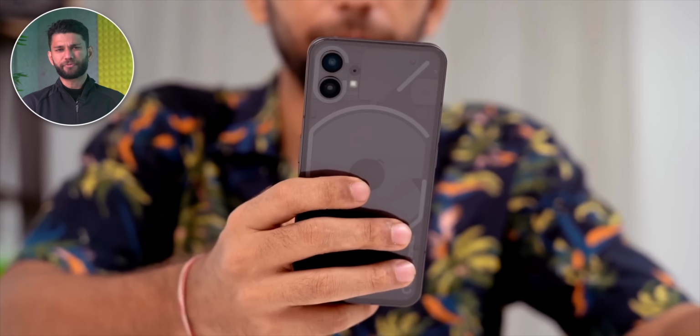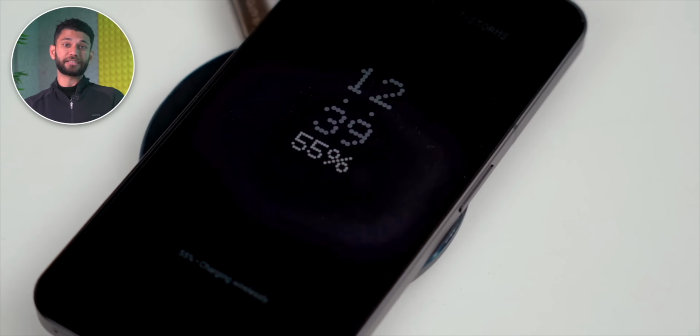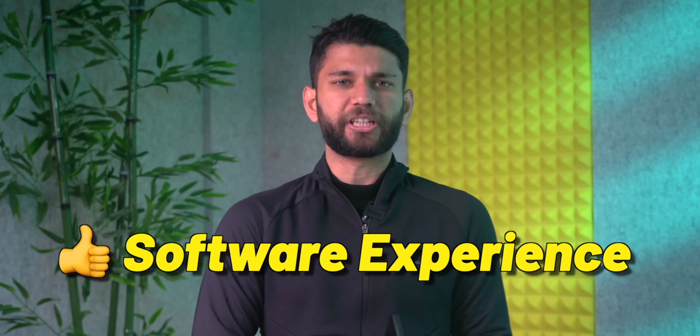You get a premium glass finish, metal frame, wireless charging and reverse wireless charging. It is useful sometimes. So if you want a phone with good software experience, premium feel, definitely recommended at this price. But if you're looking for gaming or like the best specs, this is not the phone. There are better or even cheaper options.